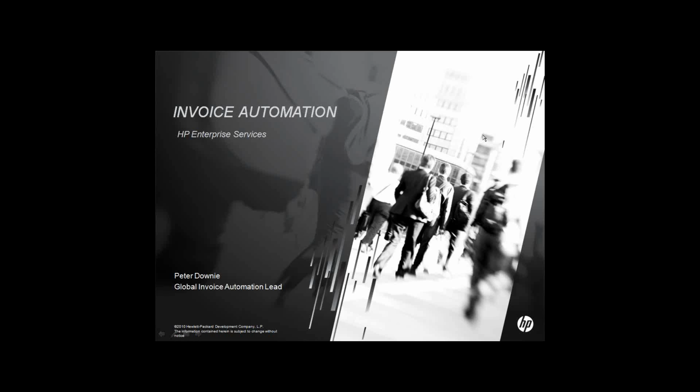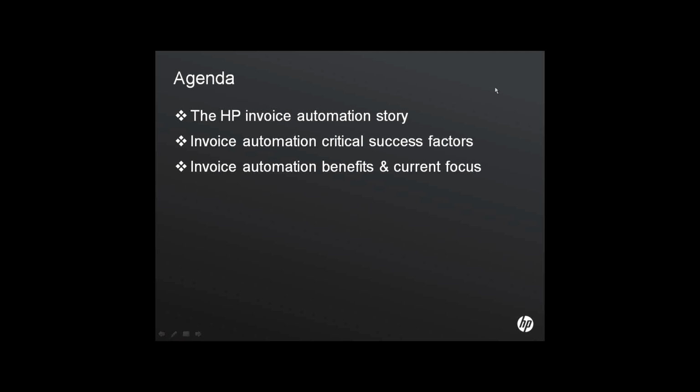What I intend to share with everyone is the HP story on invoice automation, specifically within the P2P environment and the supplier invoices that we receive. The focus will be on the HP internal shared service organization perspective, but also touching on the BPO story in terms of invoice automation for our clients within our BPO organization. What we're going to look at today is the role and success of invoice automation, and specifically how e-invoicing as a receipt mechanism fits within that program.